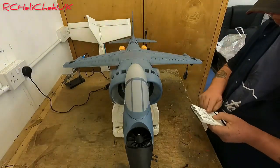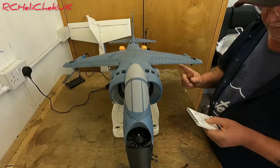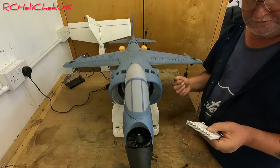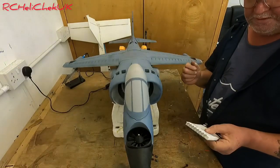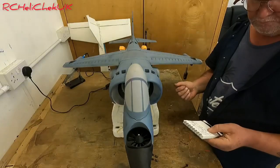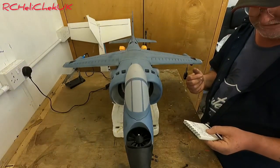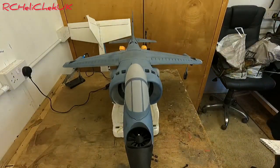On channel 4. Channel 5, I've got right flap and right nozzles, or should I say starboard flap, starboard nozzles on channel 5. Channel 6 will be port flap and nozzles. Channel 7 will be the gear channel for the outer wing panels. And channel 8, hang on a minute, I read that wrong. You know why? Because I've got my wrong glasses on. No wonder I couldn't bloody read it.